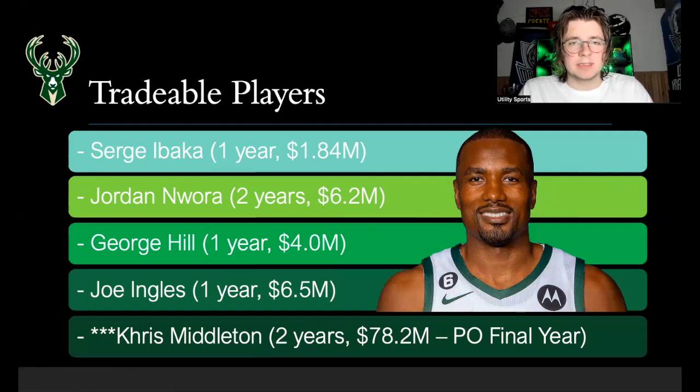They'll look at him as kind of a young prospect who has a future in the league. They're not just going to throw him in to throw him in. They're going to look at that as a value piece, as they should. George Hill, 1 year, $4.4 million deal.